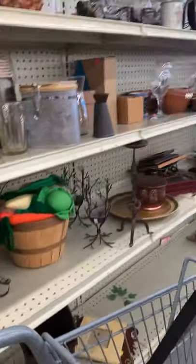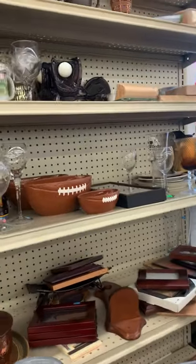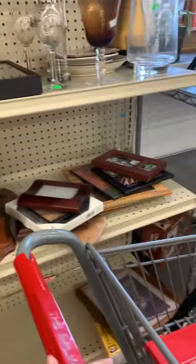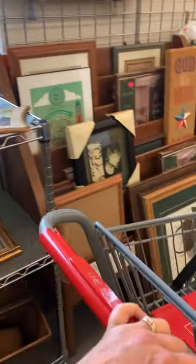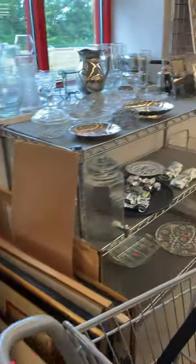This whole section kind of had a lot of incomplete items where things were missing, like a lid, or they only had one glass, things like that. This is the frame section. I've always found some cute artwork over here, but today I didn't. Everything's pretty typical in there right now.